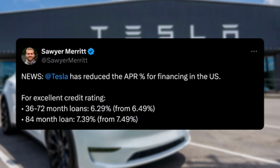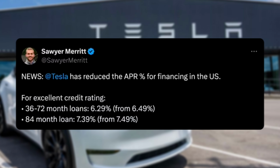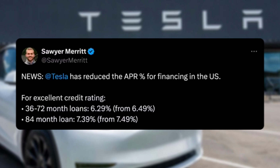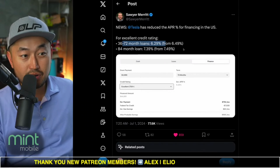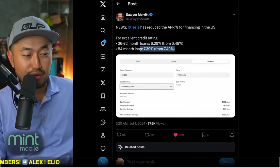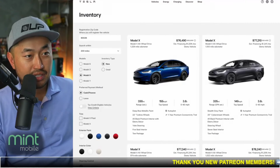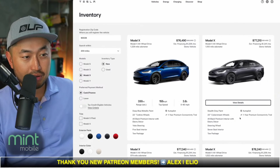Quote, for excellent credit rating, 36 to 72 month loans, 6.29% from 6.49%. Pretty decent drop, because in the past they would only drop it like 0.10% at a time, but this is a decent 0.20 point drop from the interest rate. 84-month loan, which is definitely not recommended, but 84-month loan at 7.39% from 7.49%.